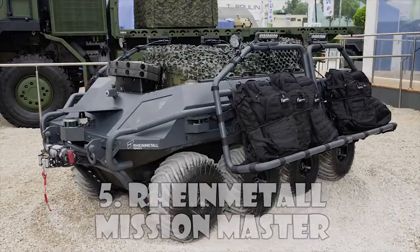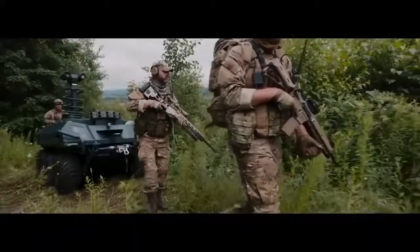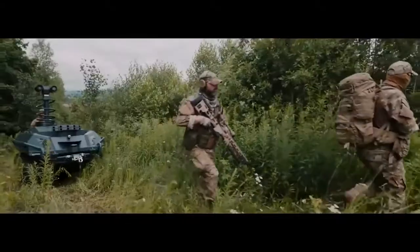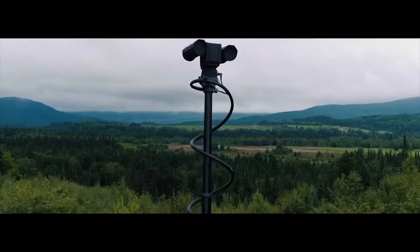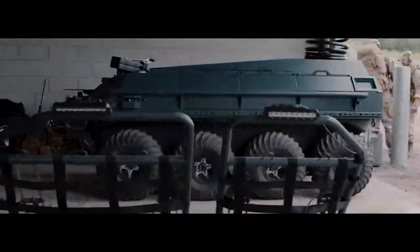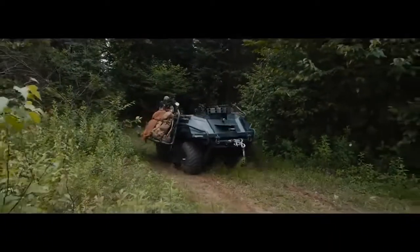Rheinmetall Mission Master. The Rheinmetall Mission Master, a multi-mission unmanned ground vehicle, allows the performance of various mission profiles, from mule to force protection and surveillance, using a variety of modular payloads. Capable of performing in dangerous or hard-to-reach areas, the Rheinmetall Mission Master provides safety and security to mounted and dismounted forces, increasing their operational effectiveness and keeping them out of harm's way.